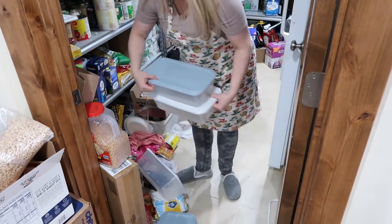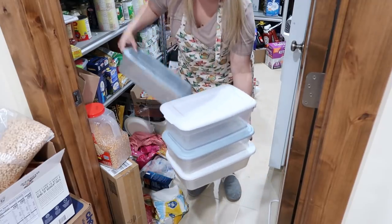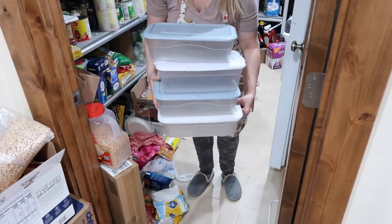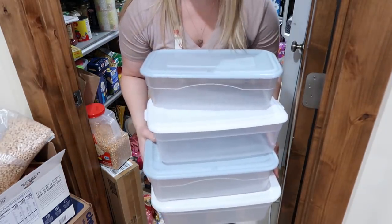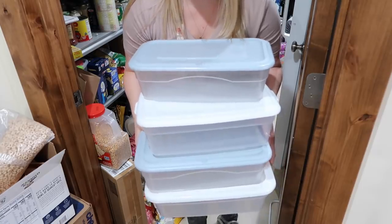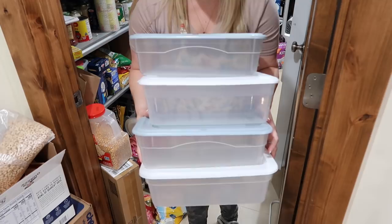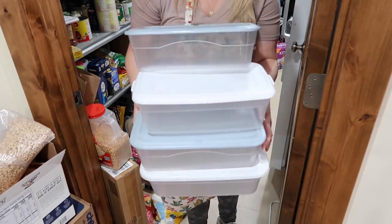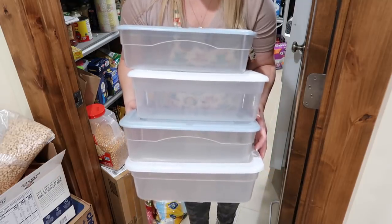So when I was decluttering the hall closet with all the blankets, I had all these bins. I don't know if I want to end up using them to store some of the food. So I will know in this video. If I don't end up using them, I'm going to donate these. But these are all Dollar Tree shoe boxes that I've used over the years. I've had these for a long time. And if I could find a way to make them a home here, I will.